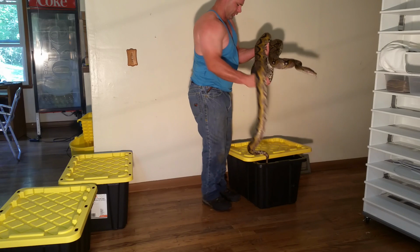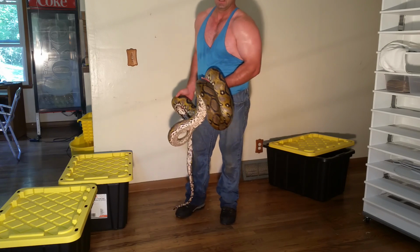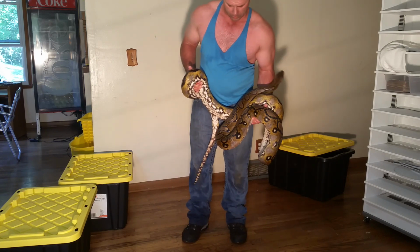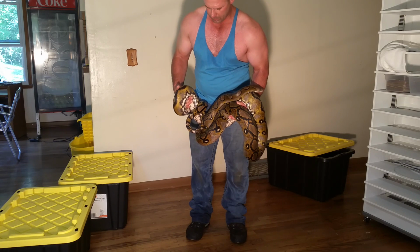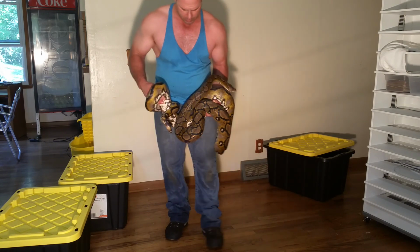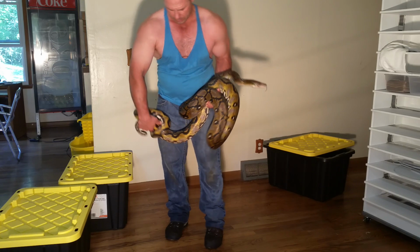We'll see what happens. This is a snake that bit me last time. I was picking him up, holding him like this, and he latched onto my leg, so I'm just going to treat him like normal. And you got to remember, it's just a snake, so he's in the same mood right now. He wants to breed, so you've got to be kind of extra cautious with them, getting them out. They get real testy.